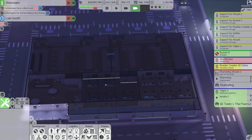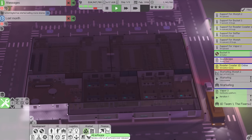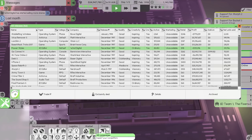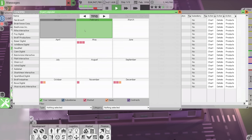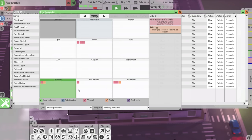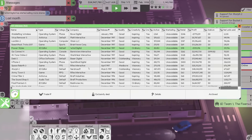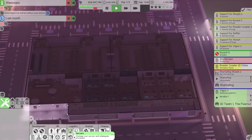So, hold on, these guys have got more shares going out. I'm tempted. I've got to be honest, I am tempted, but we'll leave it be for now. Let's look at all software. Interestingly, it seems like that other 3D editor hasn't come out, which is weird. It was supposed to be out in January, it just hasn't released. Unless I'm not sorting by releases, probably. No, it just didn't come out, so I've got no idea what's going on with that.